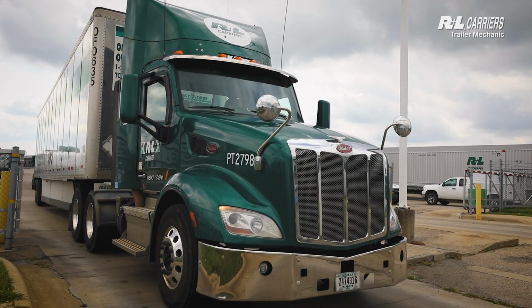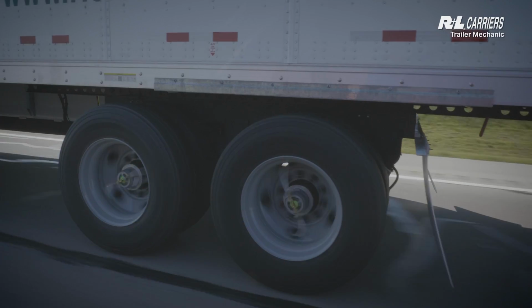I do think my job makes a difference. It's important to have the trailer in good shape for the safety of others out on the road and the driver.